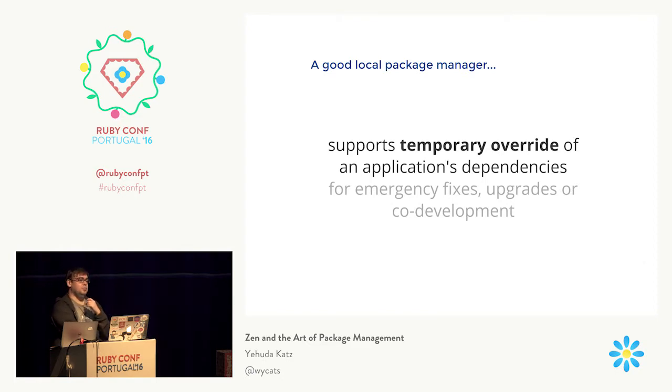Here's the thing that I think Ruby people have come to really rely on and is really non-obvious for a lot of people. I've spent a lot of capital explaining this in other ecosystems, and it has never been the first feature that I've added. A good local package manager allows you to temporarily override any of your application's dependencies, indirect dependencies even, for emergency fixes, upgrades, or code development, and I'll say what those things are.